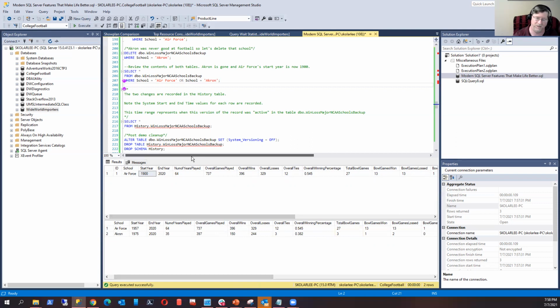So in the example I gave of massive changes that you didn't really want, they were mistakes, you can use the system version history table to recreate what your table was supposed to look like or what it did look like at any particular point in time. You can also, like I said, look for trends based on changes in the history table and that sort of thing.